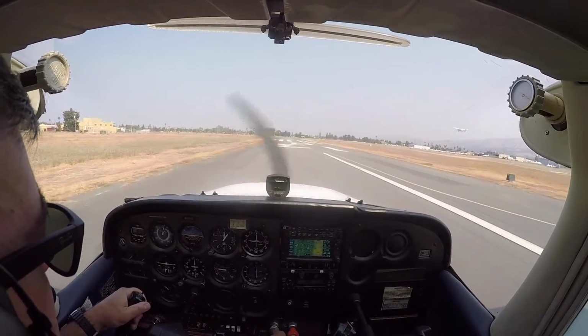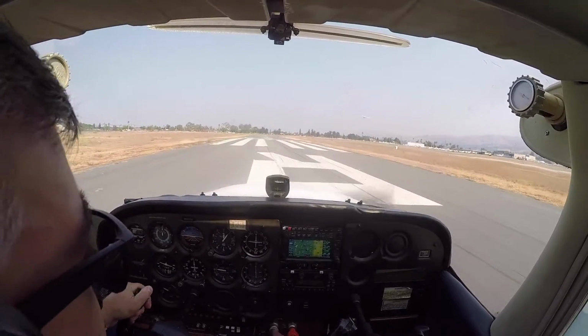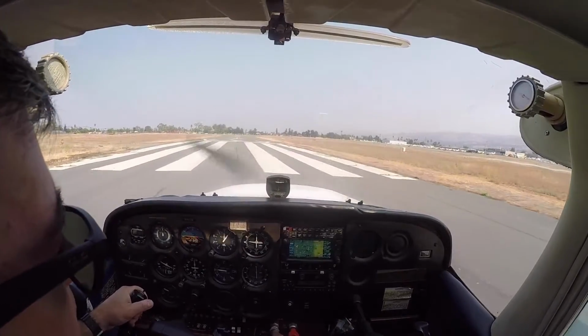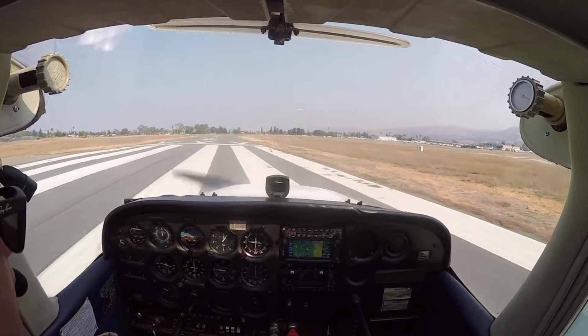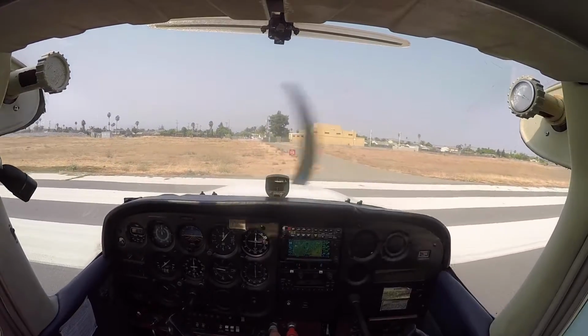Cessna 93 Kilo, back taxi runway 31 left, clear for takeoff. Back taxi on 31 left, 93 Kilo. Cessna 213 Alpha November, follow Cessna, right closed traffic, runway 31 right, clear for takeoff. Closed traffic, 31 right, 213 Alpha November, clear for takeoff.